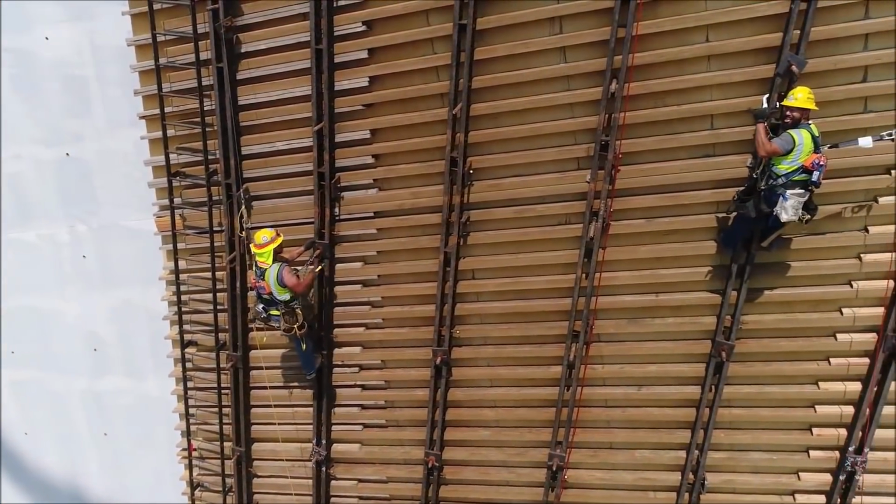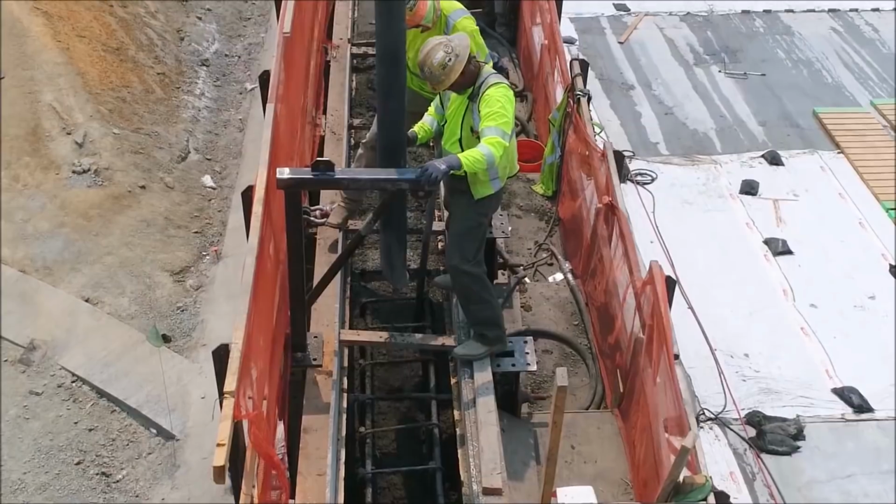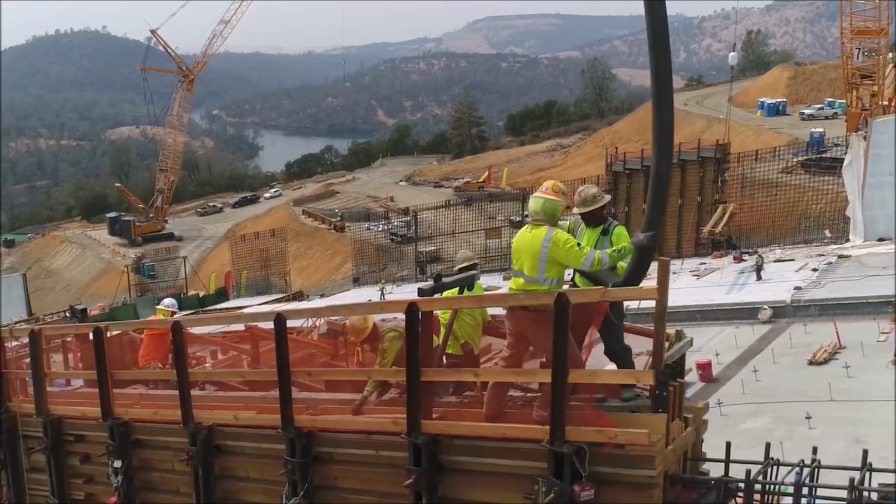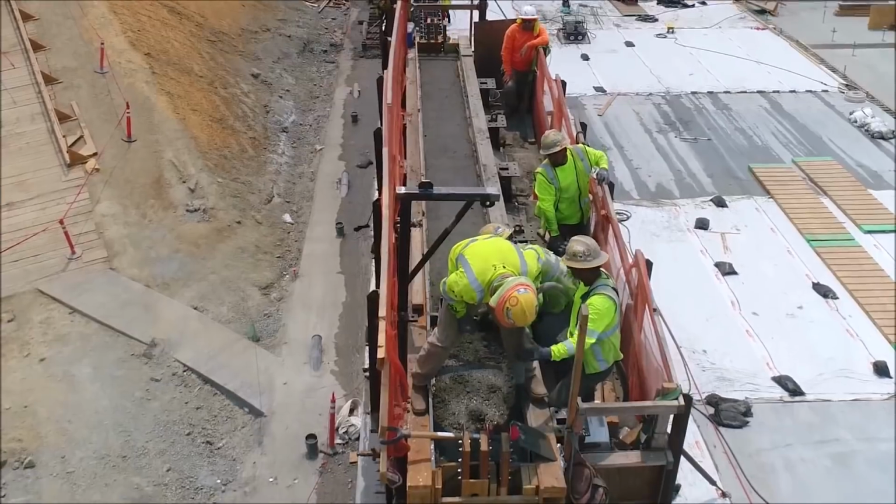Good work, gentlemen, and be careful. The folks at Kiewit Engineering and Department of Water Resources proving that the state of California can still get massive infrastructure projects done on time.